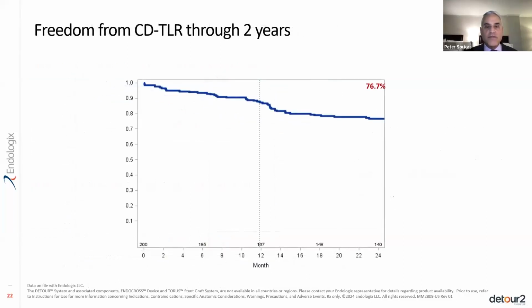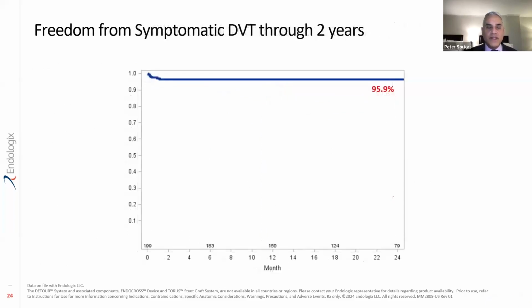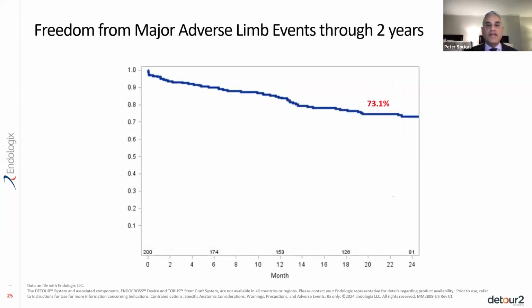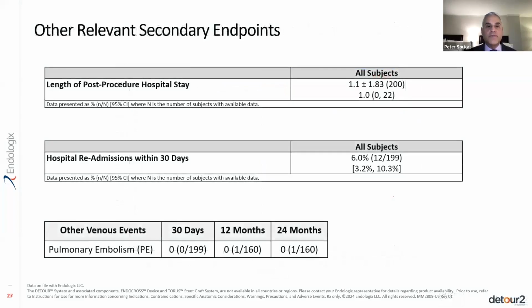2 years. Freedom from TLR was 77% at 2 years, and freedom from occlusion was 87% at 2 years. And freedom from symptomatic DVT was about 96% out to 2 years. Freedom from major adverse limb events, very high at 73.1% out to 24 months. And freedom from major amputation, 98.5%. Again, impressive given the fact that over 20% of the patient population had CLTI.